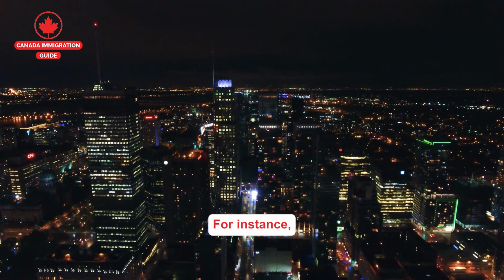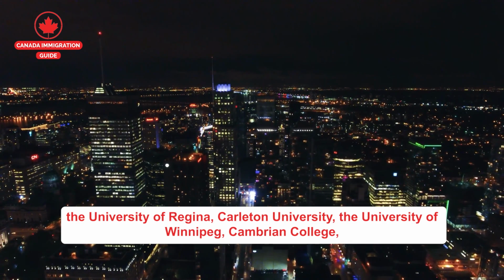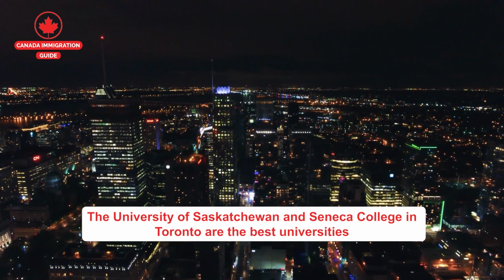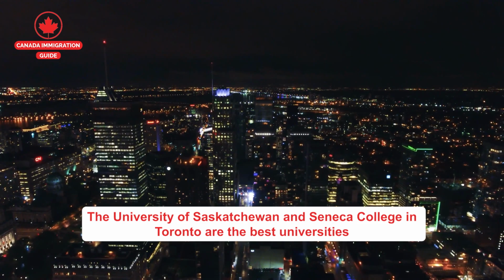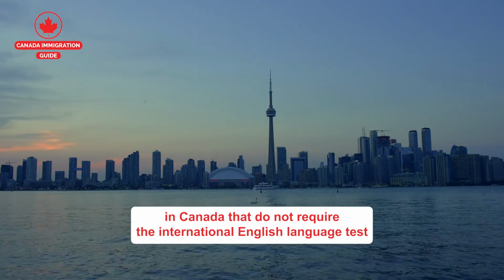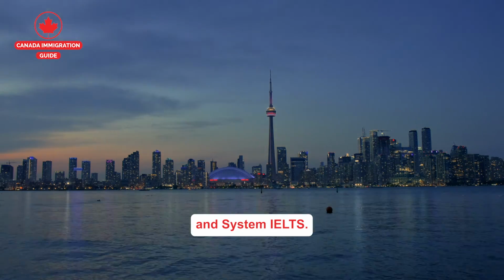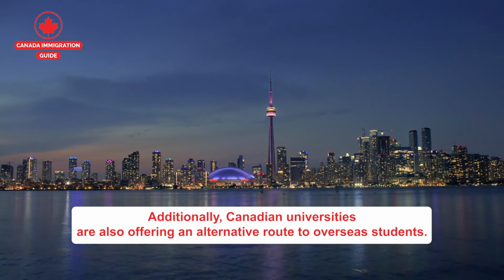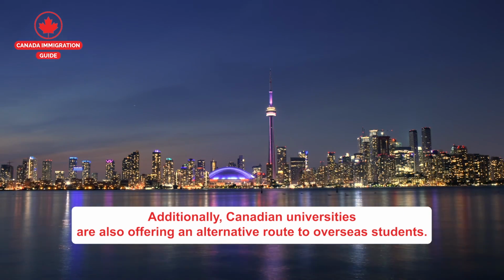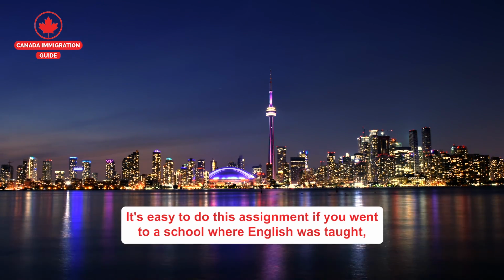For instance, the University of Regina, Carleton University, the University of Winnipeg, Cambrian College, the University of Saskatchewan, and Seneca College in Toronto are the best universities in Canada that do not require the International English Language Testing System, IELTS. Additionally, Canadian universities are also offering an alternative route to overseas students. Instead of taking the IELTS, you can obtain a certificate of English competence. It's easy to do this assignment.